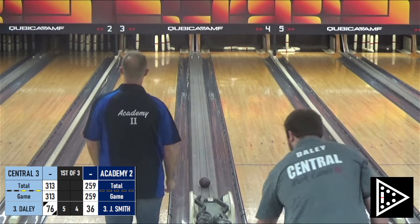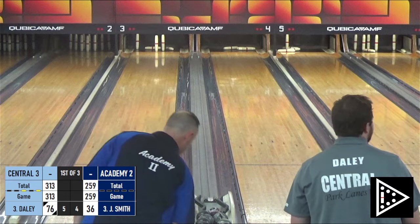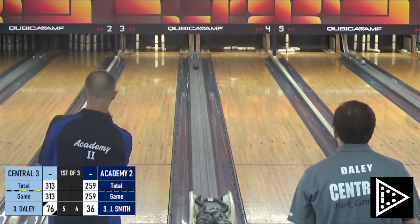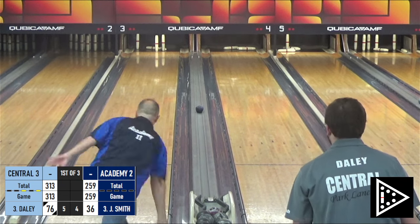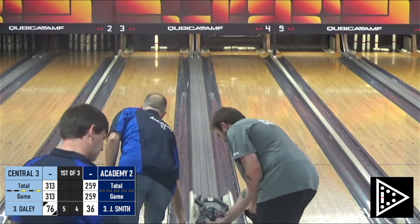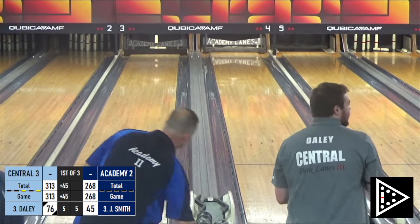Smith wants to change that. He's missed the head pin. 6 will drop 2, so it's 1-3-7 for the out. No head pin, but well pinned. That's 9.